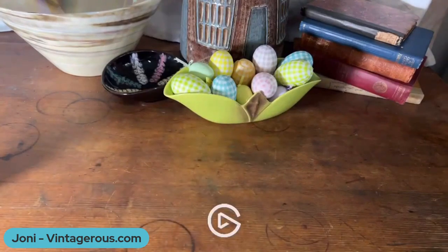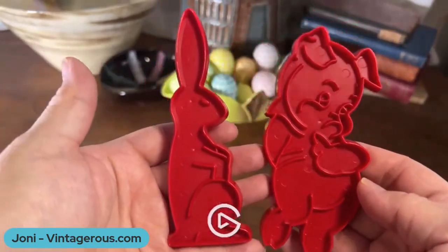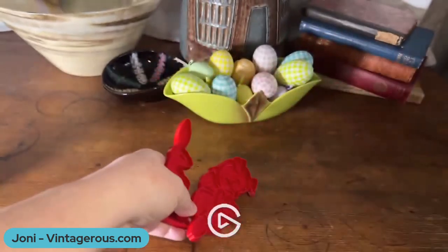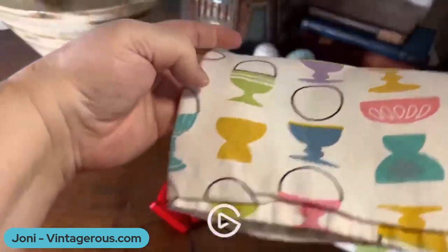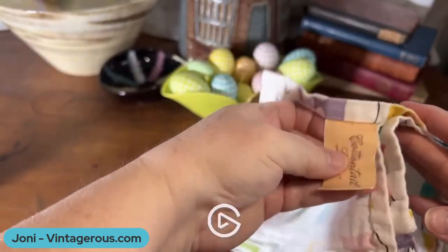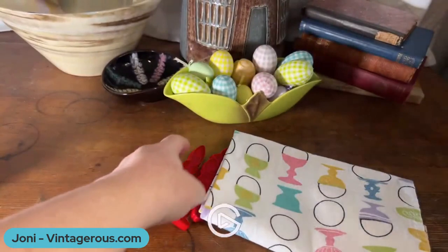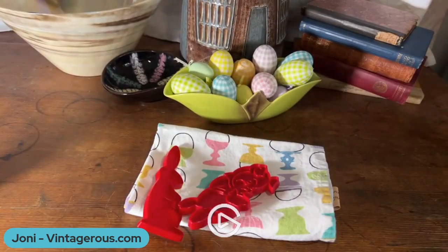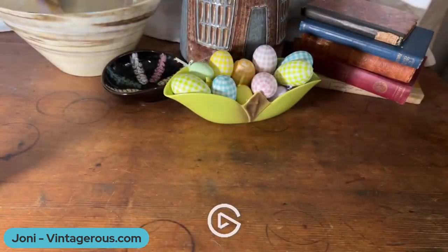Then we have a tea towel and some cookie cutters. We've got two of the old red plastic cookie cutters. I love these cookie cutters. I always buy them when I see them because they're just so fun. Looks like Porky Pig and a neat little rabbit. So those two cookie cutters and this tea towel that has eggs on it. The brand is Cottontail Lane. Very appropriate name for an Easter tea towel. So the tea towel and the two cookie cutters, $6, and the letter R for rabbit. R for rabbit.